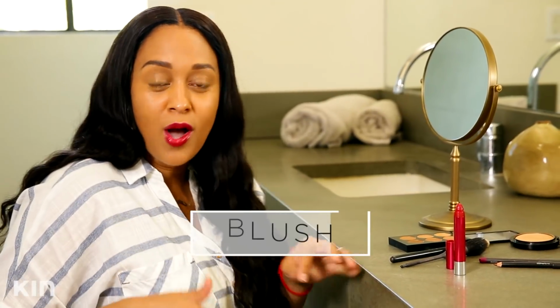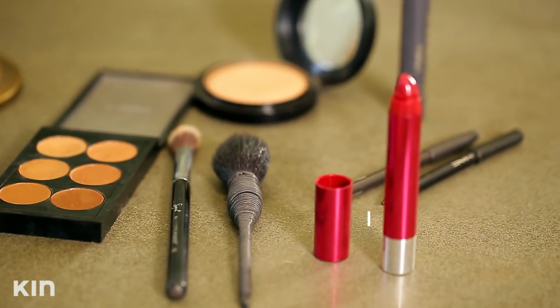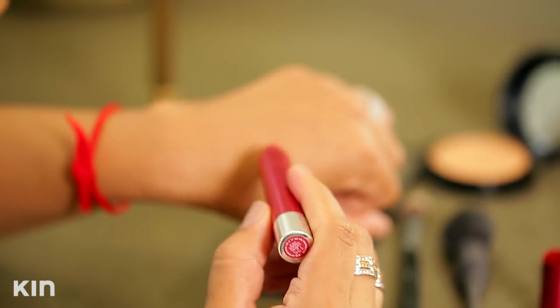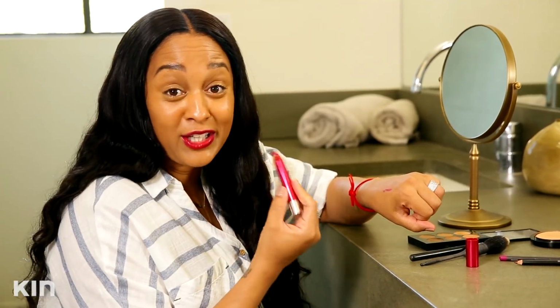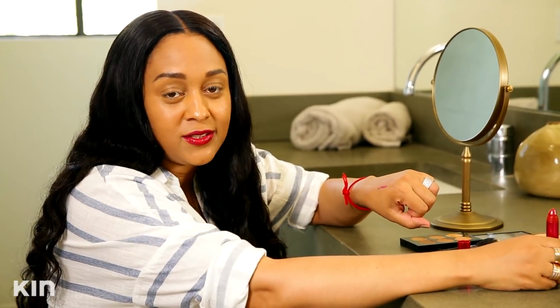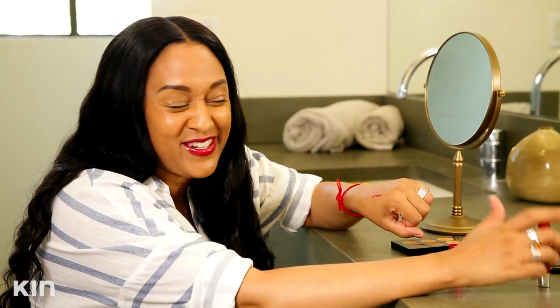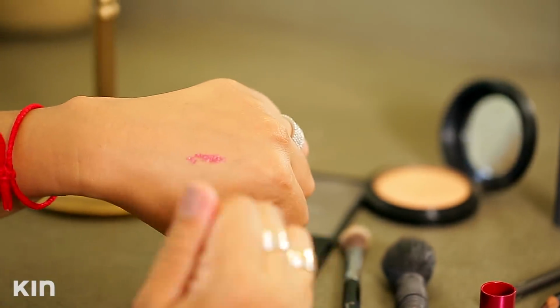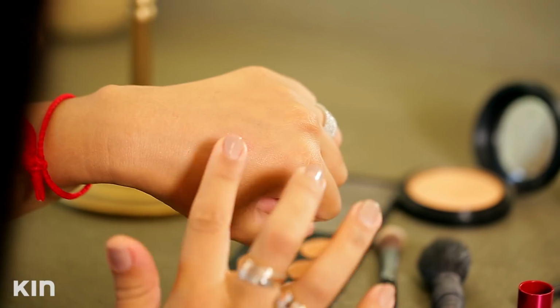Now on to my blush. I love blush just as much as I love lipstick, but I'm not gonna use an actual palette with blush. I'm gonna use my lipstick for my blush. And I'm just gonna apply a little bit on the back of my hand. You don't wanna apply it directly on your face because, oh my gosh, you'll probably look like a clown if you do that. You don't know if you're putting too much. So I'm just gonna dab a little bit, and just blend it like that.